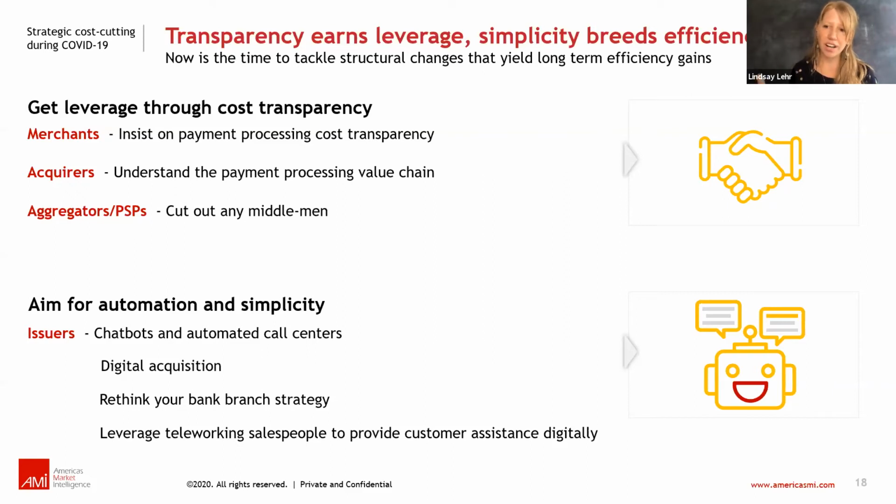Making sure for banks that you're able to acquire and onboard new customers digitally. This is absolutely critical nowadays. Many banks in the region still do not have a seamless acquisition channel over mobile or over online banking. So this is an area where some banks may be falling behind in competitiveness and will save you money today in the short term and the long term.